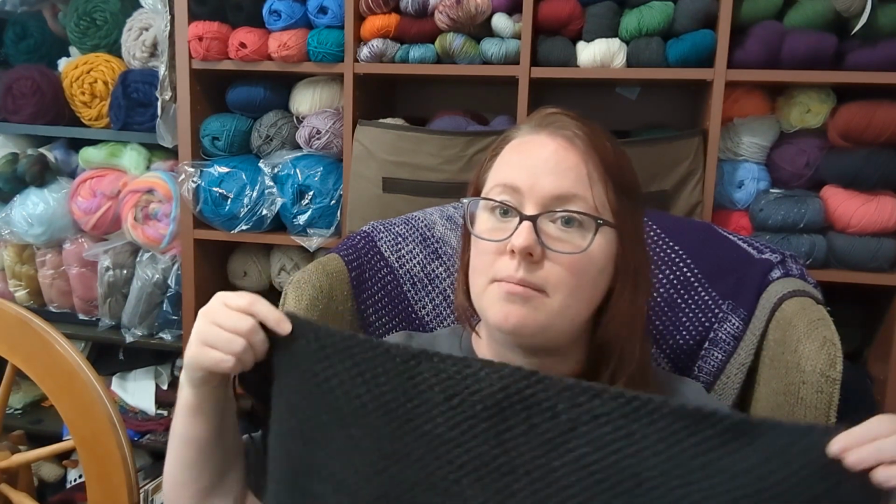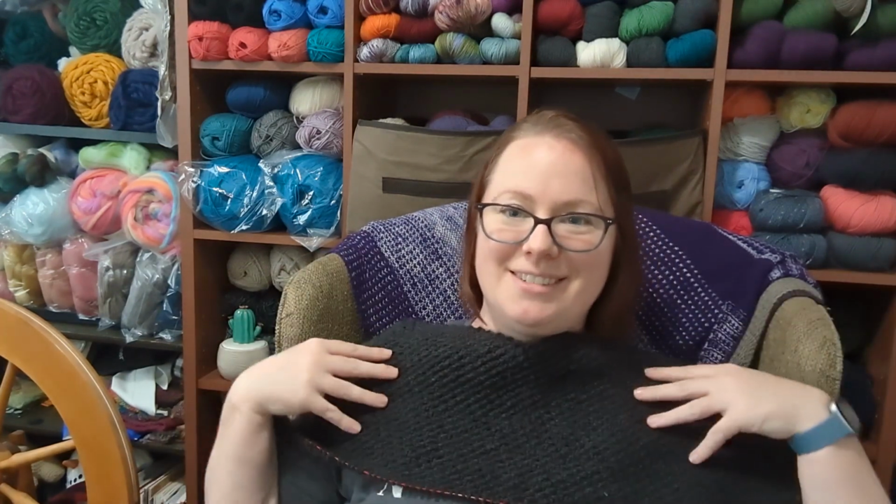So I'm gonna mimic that. It does have like a drop shoulder, which is why this is so wide up here. So this is the back piece. What I'm doing is trying to make it like top down. So this is for the back, and I've knit it the same length down to the bottom of the arm opening.